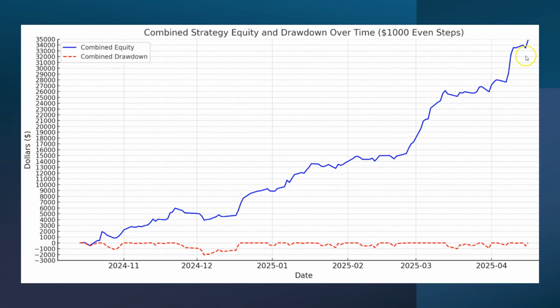The combined equity here, if you were to trade both strategies at the same time with no limit on your profits per day, you would have ended up over the last 180 days with about $35,000. If you wanted to push it, you could do it with a $10,000 cash account, I bet. Maybe if you wanted to be a lot safer, a $20,000 cash account, or you could even use two $10,000 cash accounts, one with ORS and the other with Pulse.